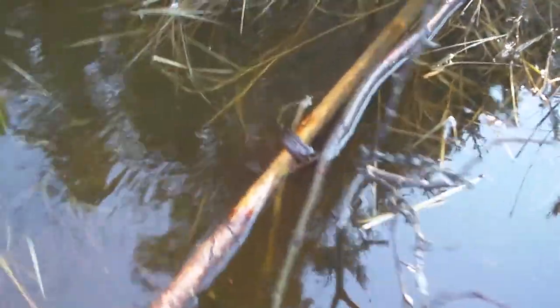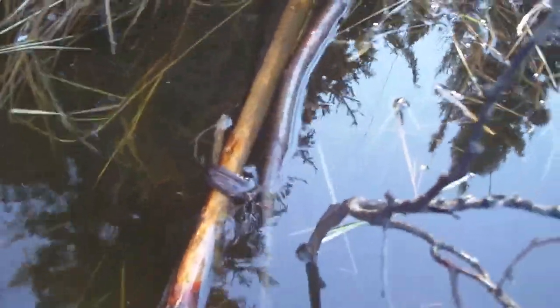Water's not too deep here. Okay, safety's off here. Safety's off. Trap's ready to go. Oh, we're all set up here now. Trap's on the stick. Lengthen the wood so I could put it right into the grass over there. It's more in the middle, right in the channel.